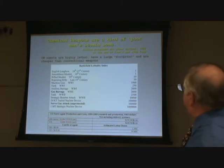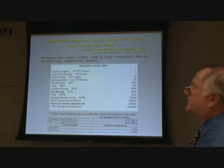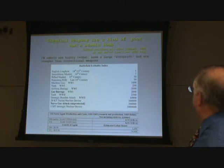Here we have some data. This is U.S. nerve agent production and costs. This is the total cost estimated between 1950 and 1969.